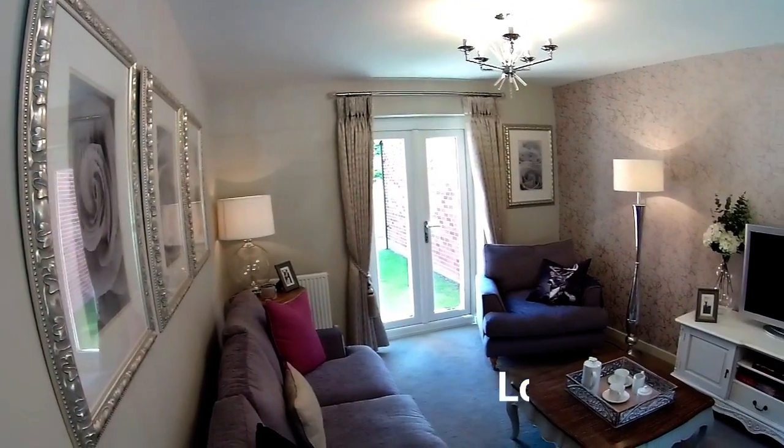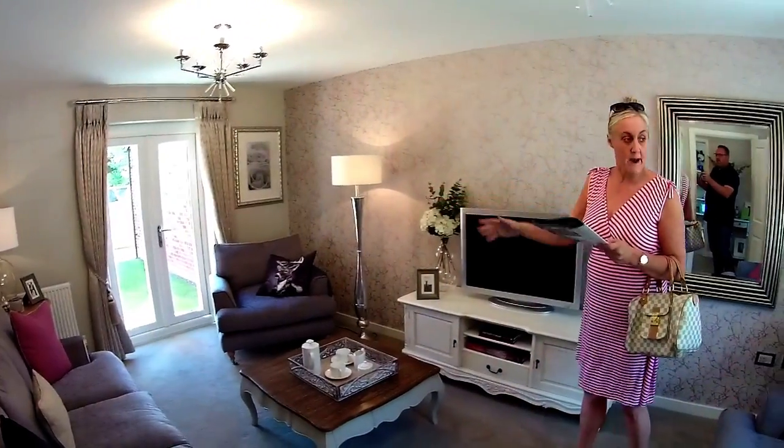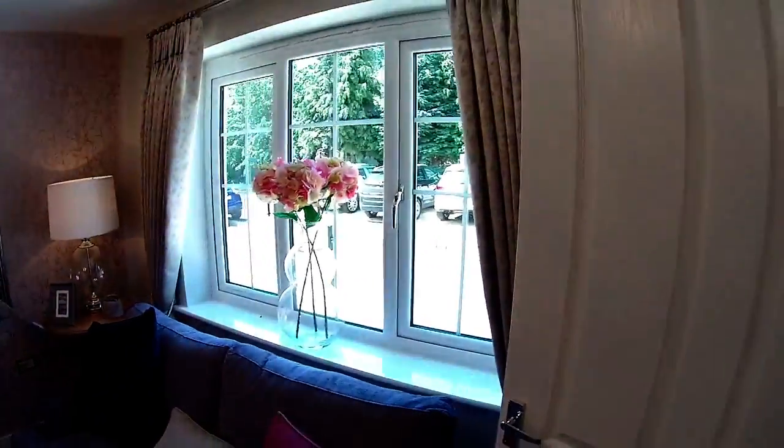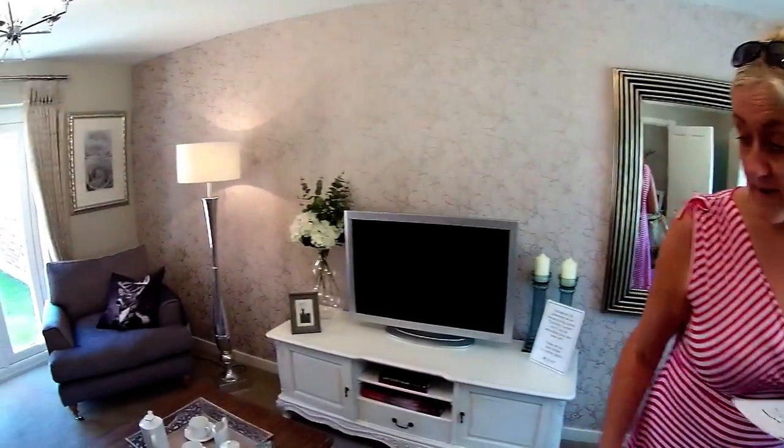Okay, so this is the living room. You've got 5.3 metres by 3.3 metres. French doors there out to the garden at the back, and a lovely big window there at the front. And they've got 2 large sofas and a chair, and a large unit for the TV there as well.